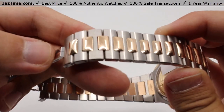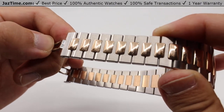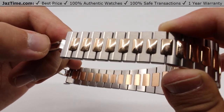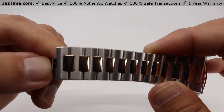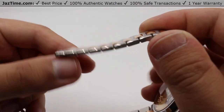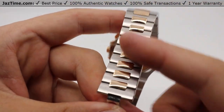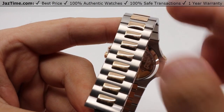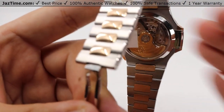Note that there are spaces among all of the links, ensuring that there is no pinching of hairs or skin when worn. Also note that there are high polished lines along the edges of each link, so it appears as if all of the links are glowing. The center links are high polish as well, with a satin finish on the steel. The links all taper smoothly and perfectly.